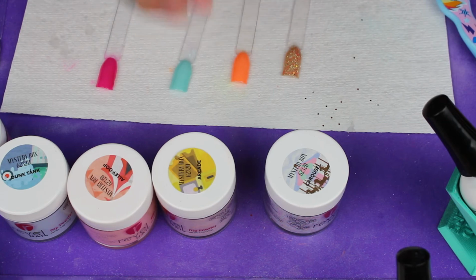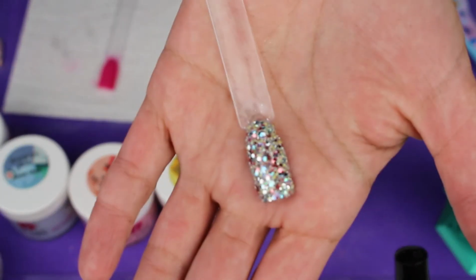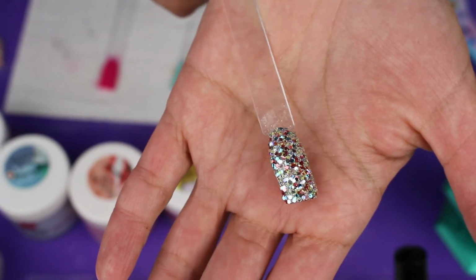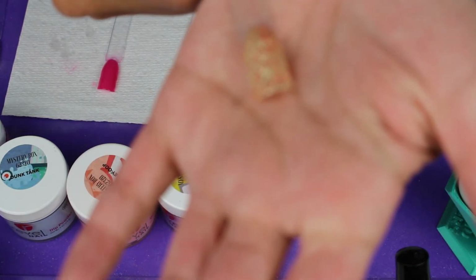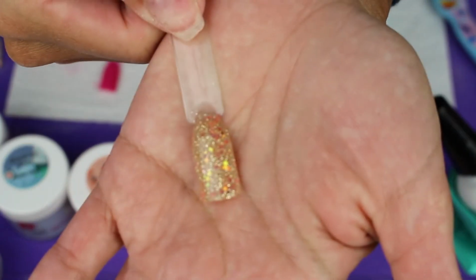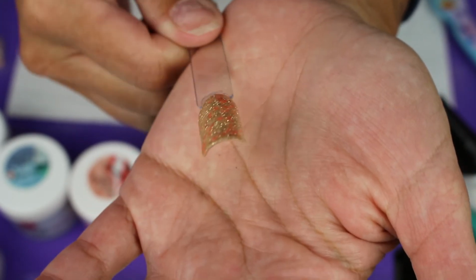Anyways, this glitter is super, super pretty. But again, like I said, it's not really a summer color for me. This will be fall, maybe even Christmas. But it's gorgeous. This Arcade has me shocked because I didn't think I was going to like it at all when I saw a swatch online. But this is really, really pretty in person.